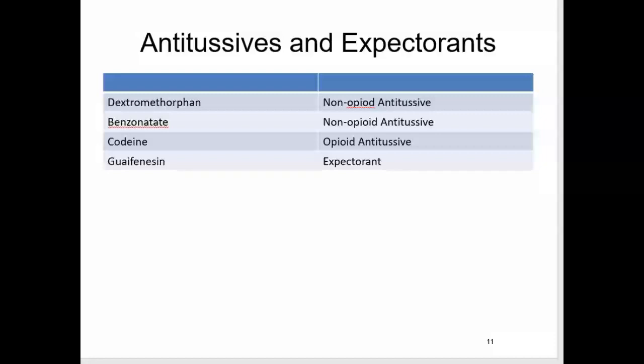This recording will continue Chapter 35, Upper Respiratory Disorders. First, we're going to talk about antitussives and expectorants. So, antitussives act on the control center in the medulla to suppress the cough reflex. So, antitussives are anti-cough medications or cough suppressants.